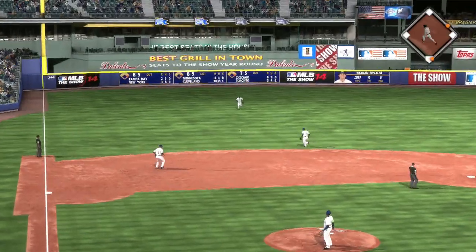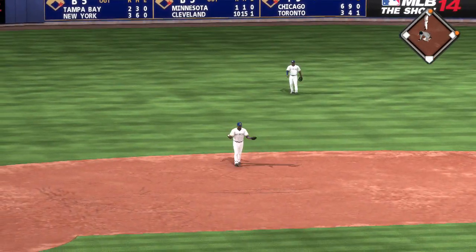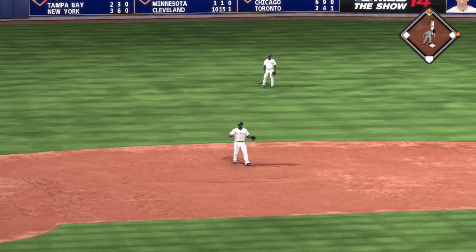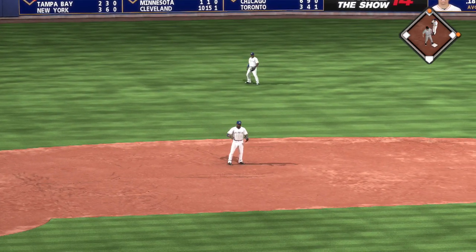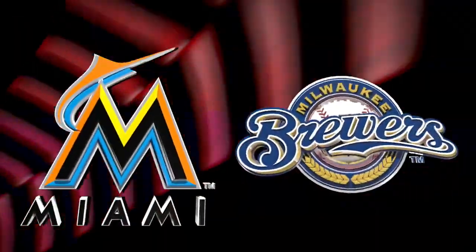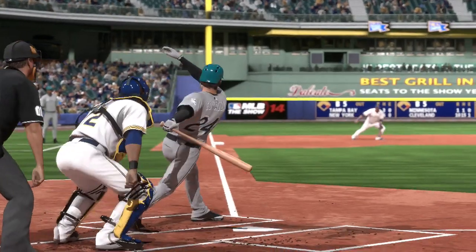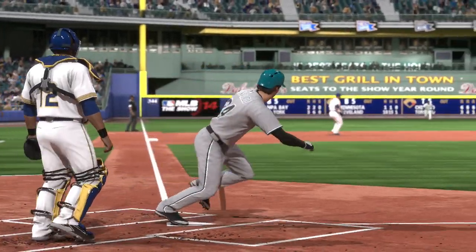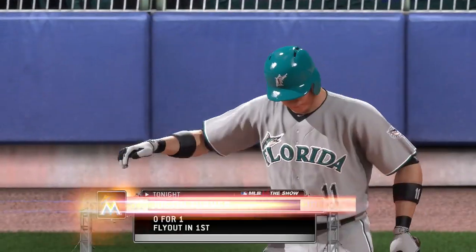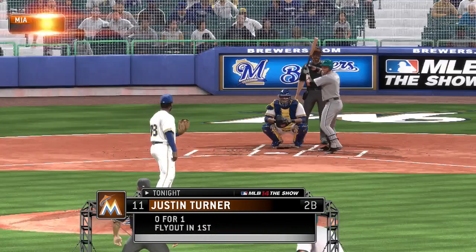A ball hit hard to the left side. And that's in there, base hit. And they'll stop the runner at second base, but there are 2 on and 2 out now. How about that swing? That wasn't just a little bleeder off the end of his bat. He swung that bat like he knew what he was doing up there. Turner. Justin Turner will get a shot now with 2 on and 2 out here in inning number 2.